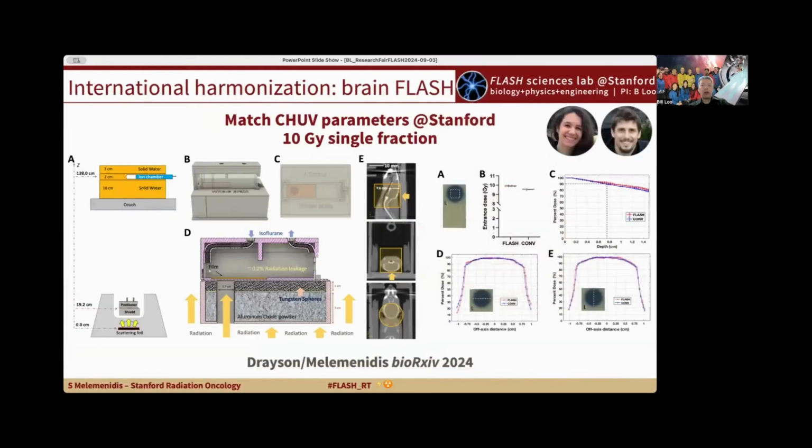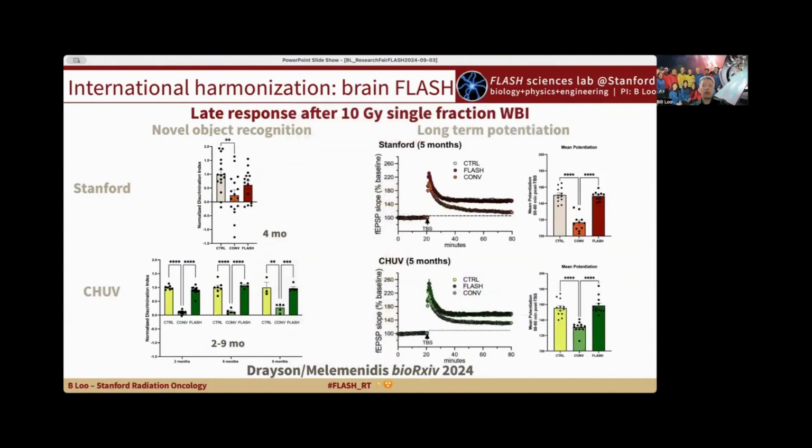This is just one example of the biological research that we have done. This in particular focused on the brain, showing the careful dosimetric characterization of our preclinical flash irradiation system, and also the biological outcomes, showing that across multiple institutions, we're able to reproduce this unique finding of flash sparing of normal brain function compared to conventional dose rate irradiation. We are looking at multiple other preclinical model systems in other organ systems.